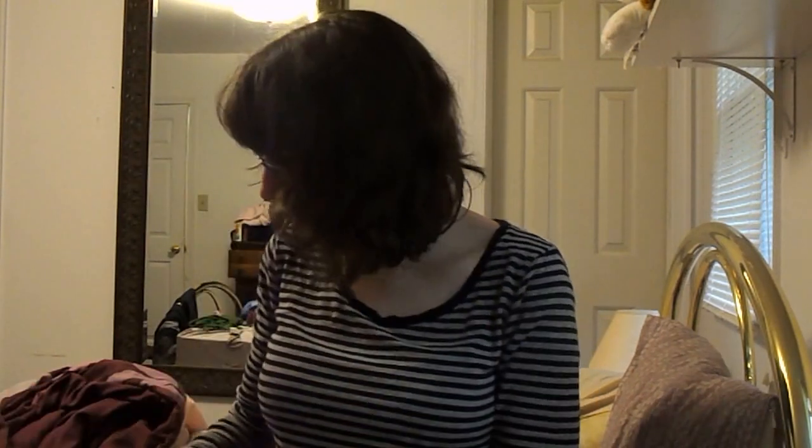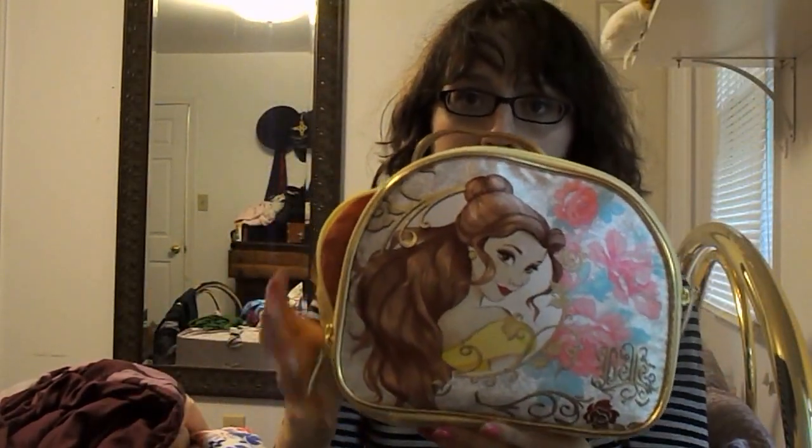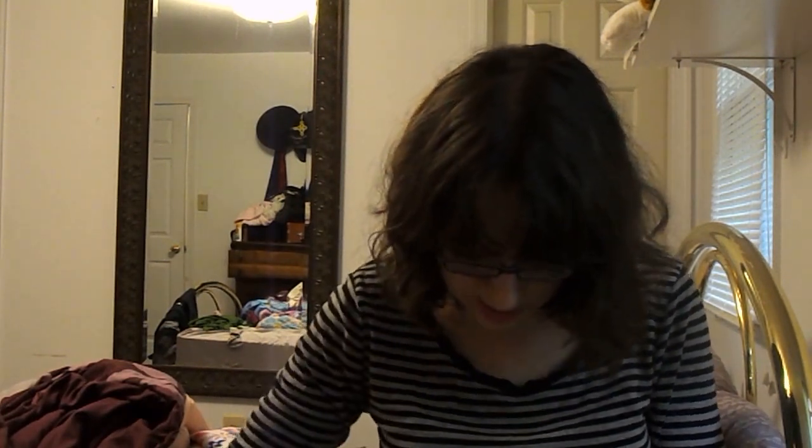Okay. And moving on to my bigger bag. I just bought this bag from drugstore.com. This is from the new Belle collection that came out this month. So I just have my contacts in there. I need to put those in the bathroom. This is what I used most days.